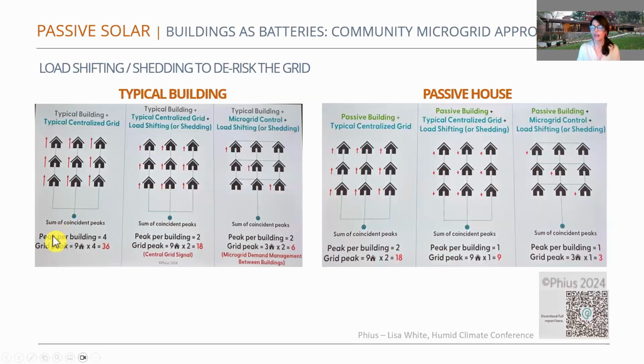And when you look at the peak load of a typical building on a typical centralized grid, a peak load per building for 4 buildings, when you multiply that across the peak of 4 across 9 buildings, you actually have a peak of 36.